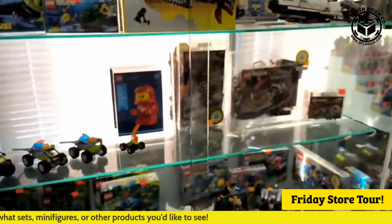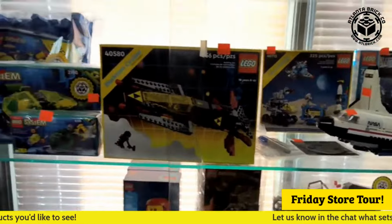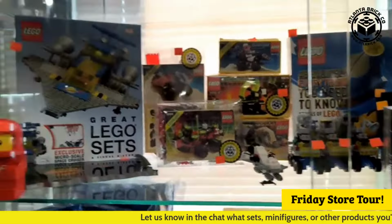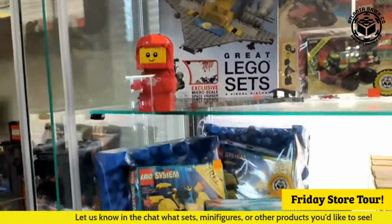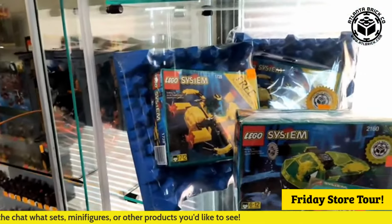Got some other older themes here. These are looking a little sparse in this case here. Yeah. Little light on the Rock Raiders. Got that Space Baby gift with purchase. That's always nice to have. There's a pre-built one too. Lots of fun stuff in store. Got some old vintage underwater themes. We were just talking about Seatron. I love to see that.